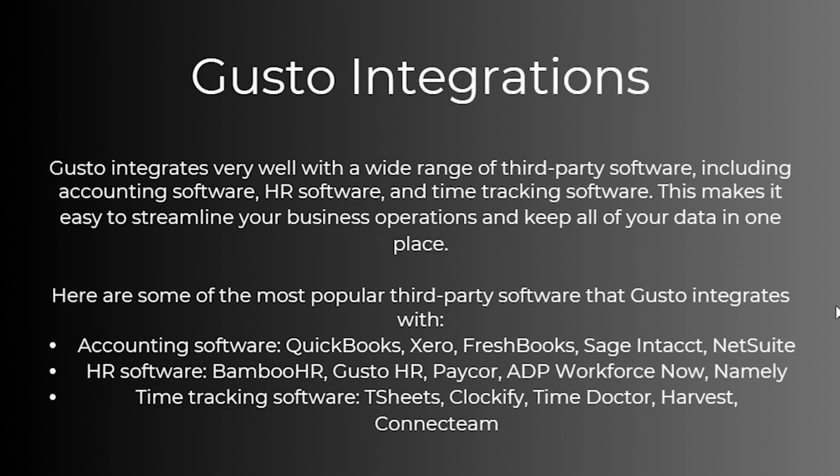For accounting software, they integrate with QuickBooks, Xero, FreshBooks, Sage, and NetSuite. For HR software, they integrate with Bamboo HR, Gusto HR, Paycor, ADP Workforce Now, and Namely. And for time tracking software, they integrate with T-Sheets, Clockify, Time Doctor, Harvest, and Connect Team.